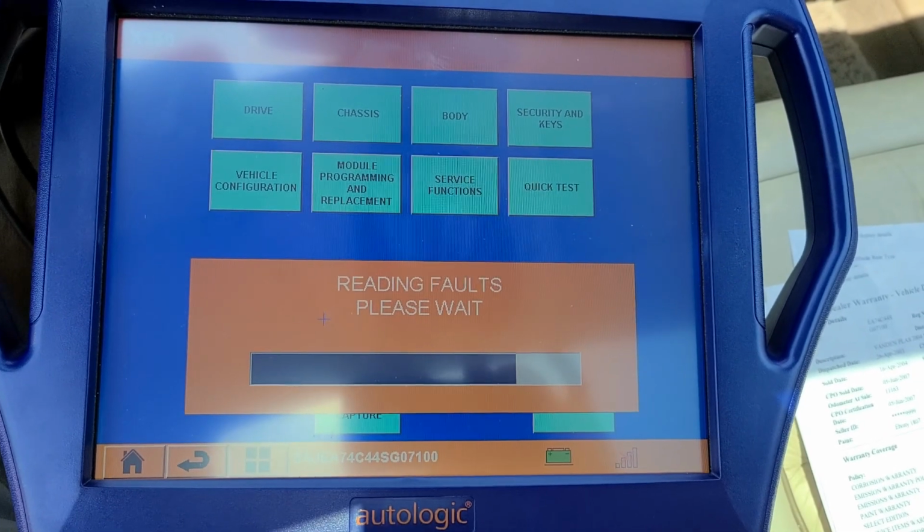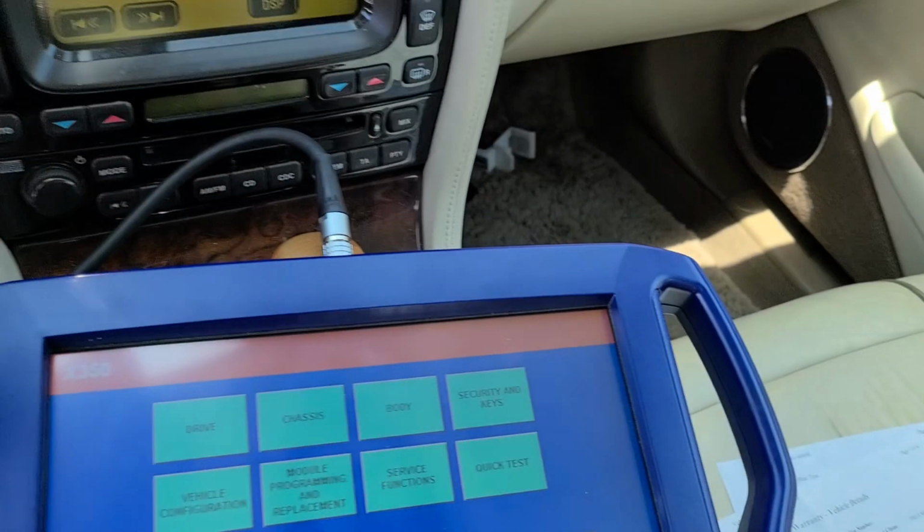Sorry guys, this is like super exciting. We're at a dealer. I mean, this is kind of fun because I'm at a Jaguar dealer programming a Jaguar.